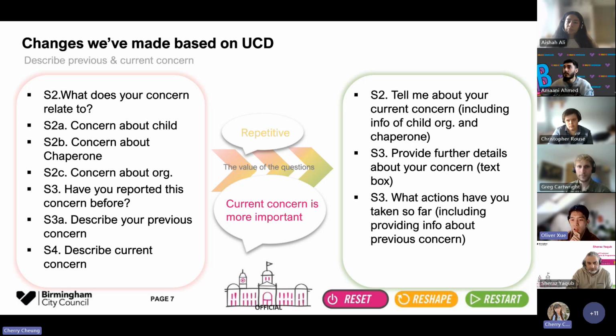So currently we ask the customer the question about their current concern directly, including the child, organization, chaperone, according to the concern they had. And then the next page asks them to provide further details about their concern. Then after that, they give us some details about the action they have taken so far, including the previous concern details if they have any.